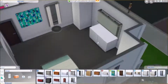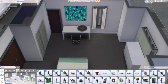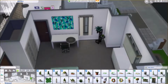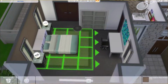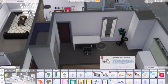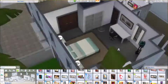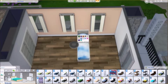But yeah, I'm just switching that dresser over there. This is also the guest bedroom, by the way. I just added in that little desk over there and that painting and that cute little plant arrangement there. I've only used that one other time because I'm just not sure where to put it. And I thought it looked nice there, so that's what I added in. And then I'm just placing a different painting on that side. And yeah, that's pretty much the guest bedroom.